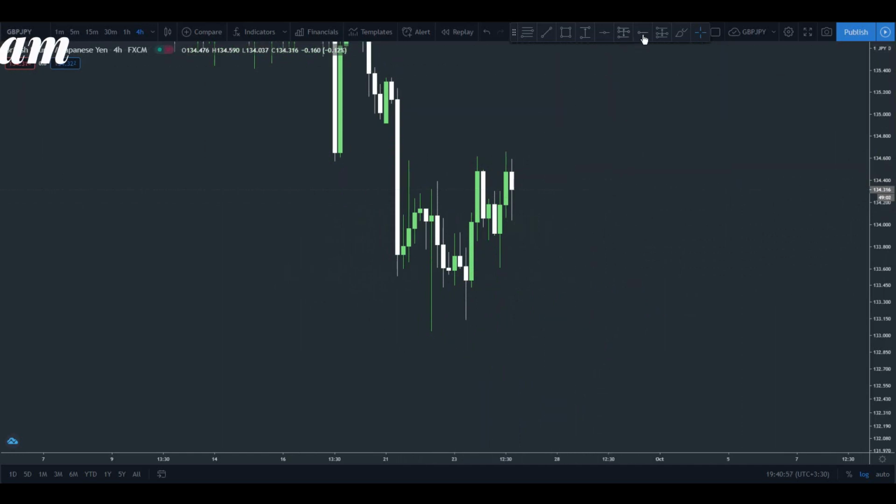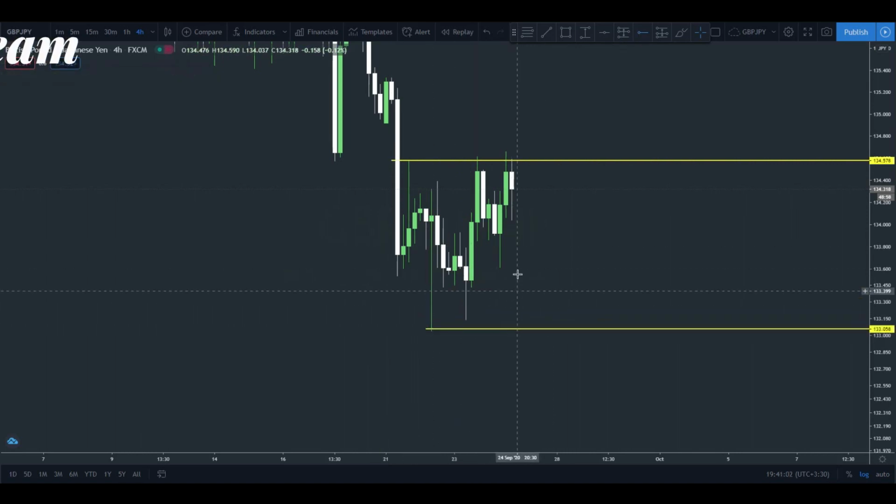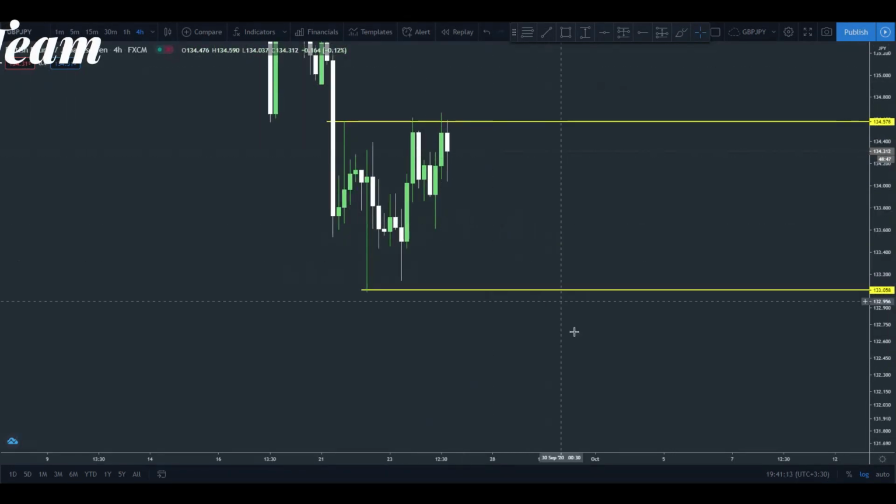For the whole of the base, this area and this area will be so important. If either of these lines is broken and the candle closes above that area or below that area, we could have a big movement. So we should be careful of these numbers.